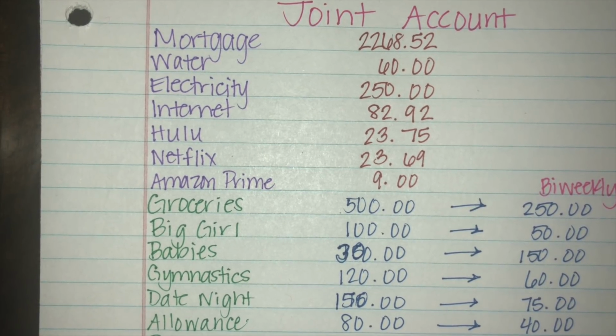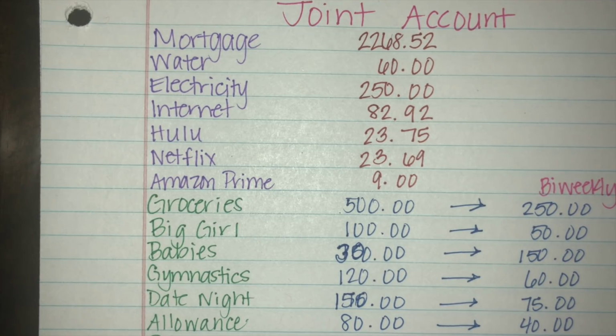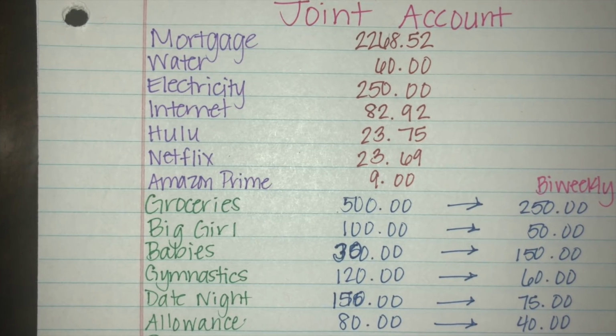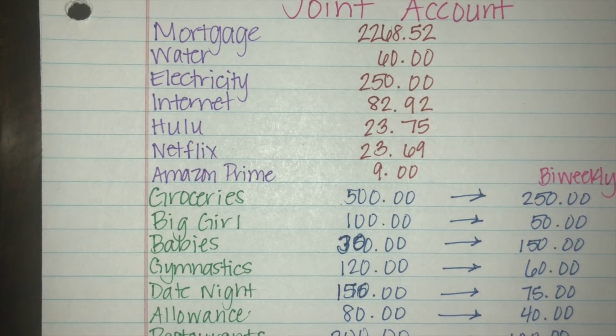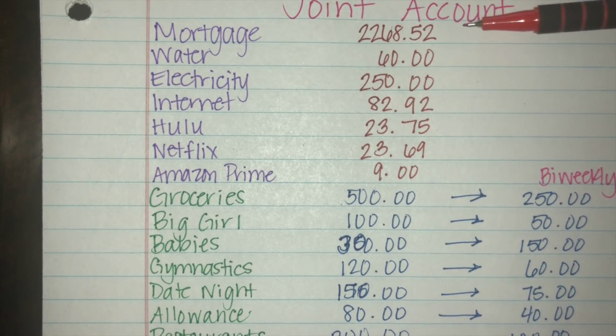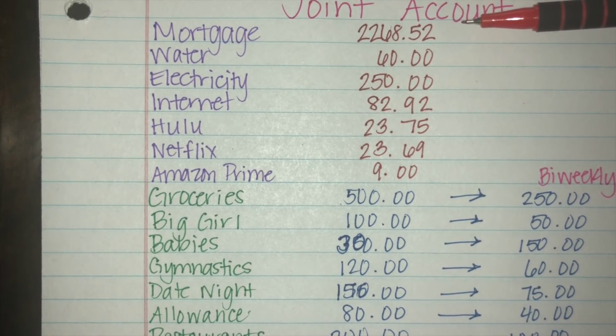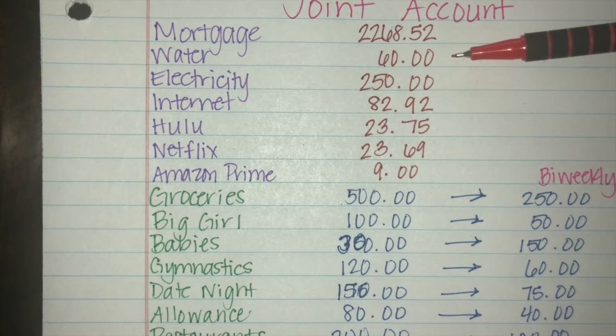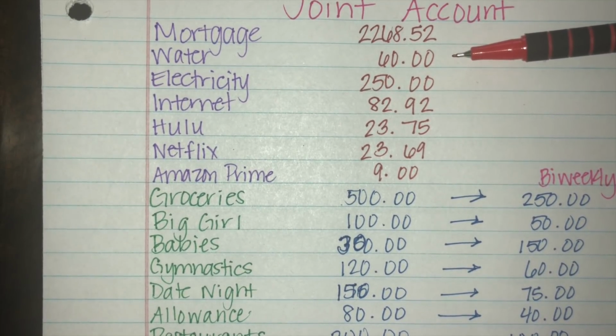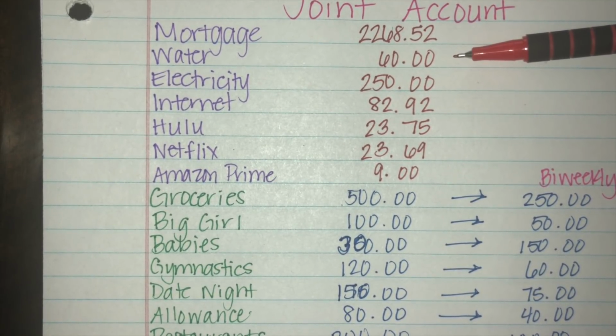All right, so this is what my budget looks like. This is the joint account. I figured it would be easier just to write everything down before I started the video so that it doesn't get too long. So our mortgage is $2,268.52 a month. We budget $60 for our water bill. Typically that is okay. Sometimes it costs a little bit more, but typically $60 is enough.